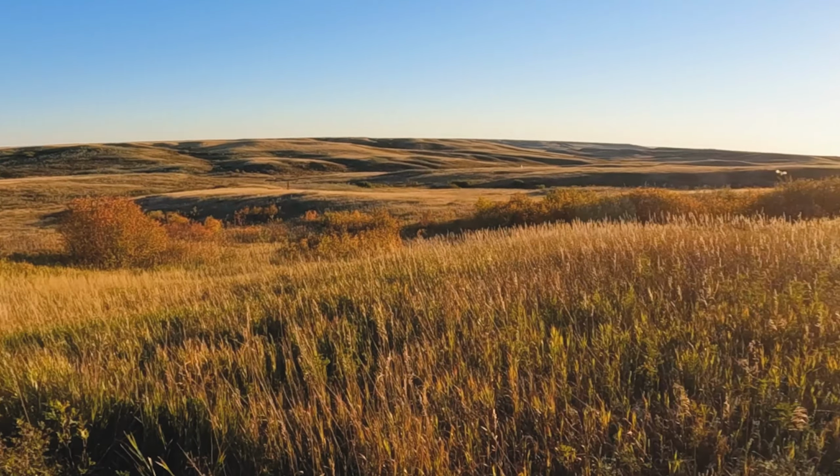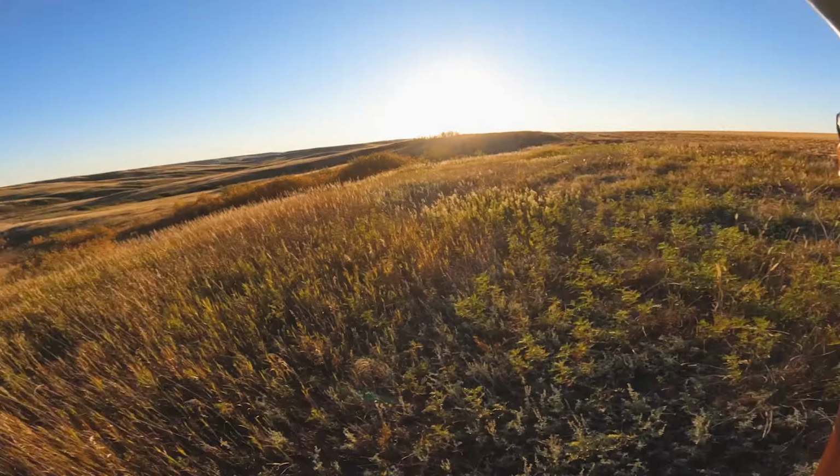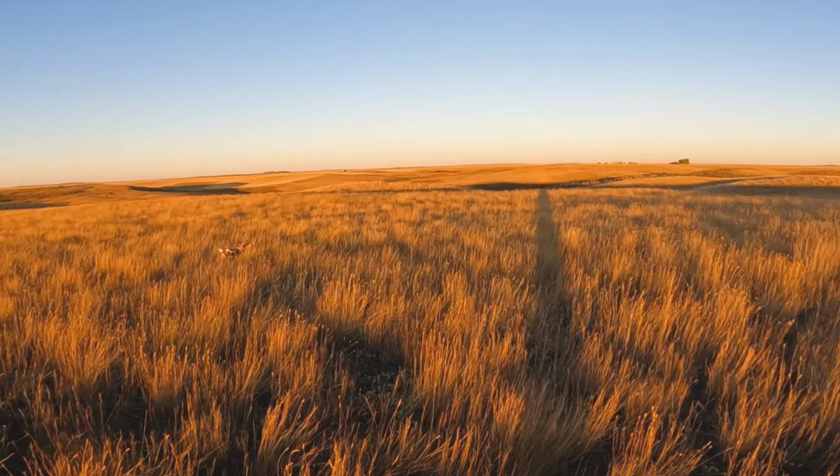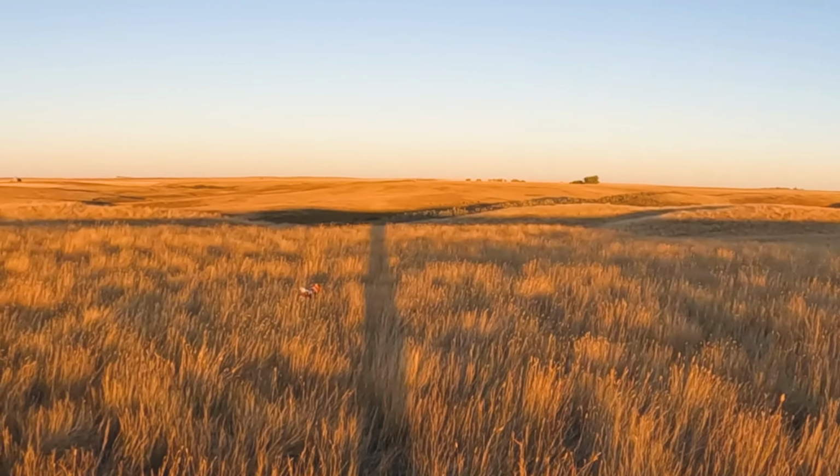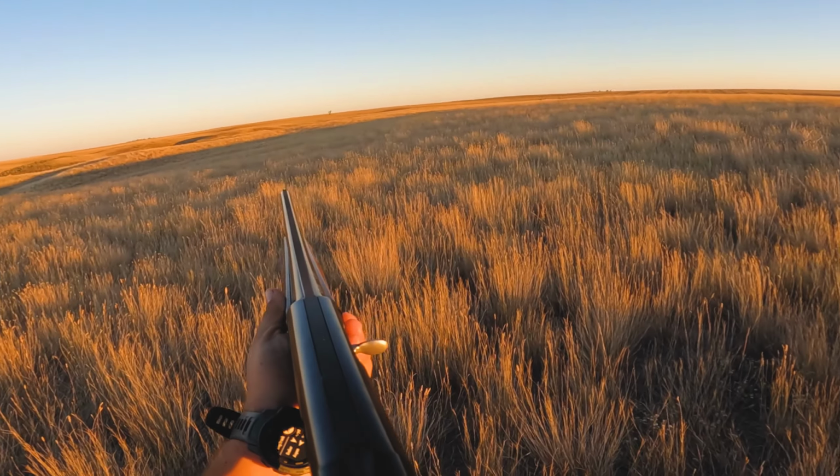Little baby pheasants. Come on! Aspen locks into point here, but it's late in September. These birds have been hunted, and they're definitely feeling the pressure.